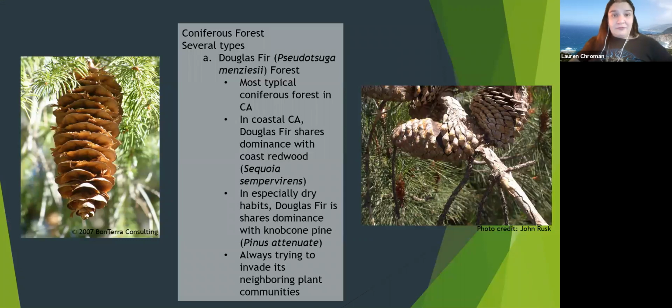Another type of forest that we get out here is the conifer forest. Remember I was talking about pine trees and such? We've got a couple different types. We've got Douglas fir, that's here on the left. See how thin the layers of its pine cones are, how thin and delicate. That's Douglas fir.